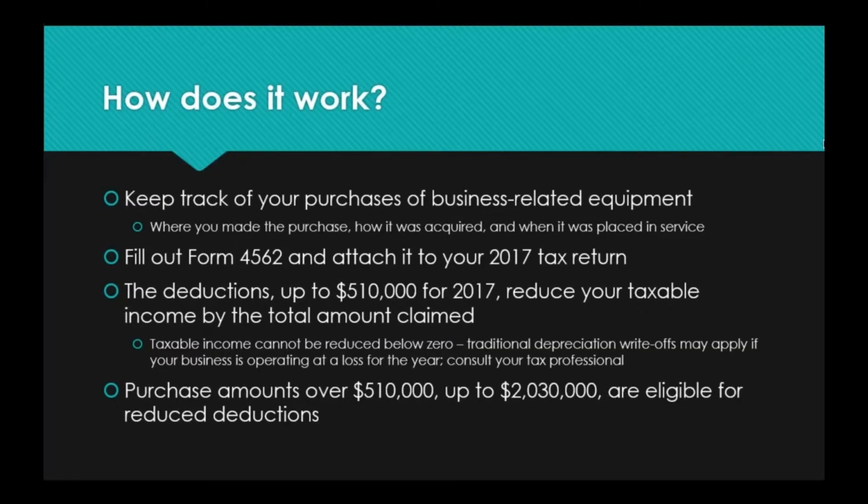All right, so how does it work? How does Section 179 work? So first of all, you are going to want to keep track of your purchases of business-related equipment. Of course, you're probably doing that anyway, simply because it's good to have those records for anything that you are purchasing. You want to make sure that you keep track of where you made the purchase. So did you get it from a wholesale vendor? Did you purchase something through a company such as ours? Did you order it online? What is the source of the purchase?